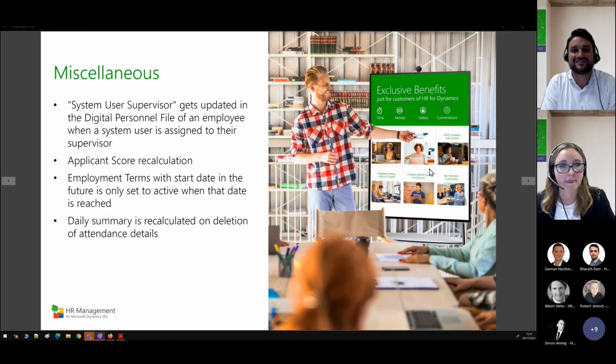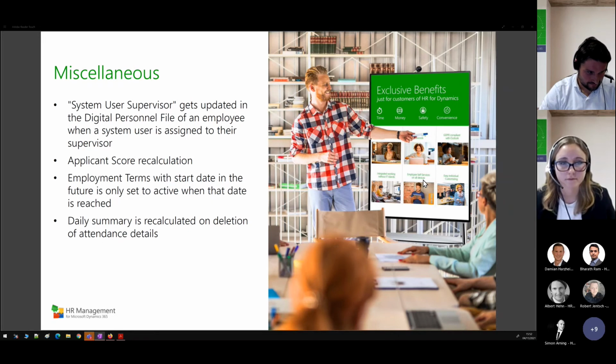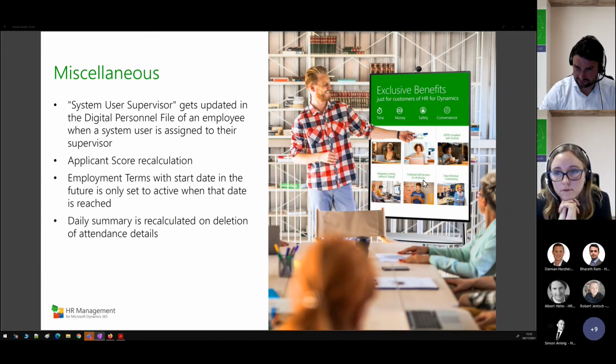Yeah, quick question about the previous point. Employment terms with start date in the future is only set to active when the date is reached. Is it only for draft or also in, what's the English word? Like in negotiation. In negotiation, yeah. On both? Or only draft? Because the other way around, what would be the way to not automatically set it to active if you want to leave it inactive because you're not done with negotiation? Or would you just change the start date?